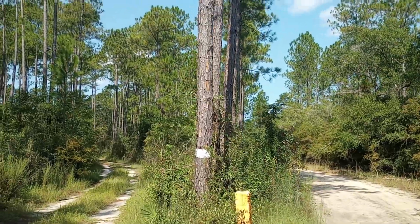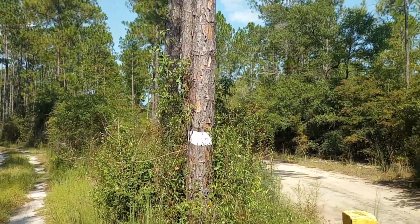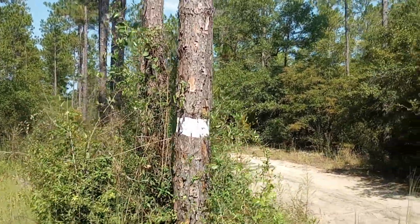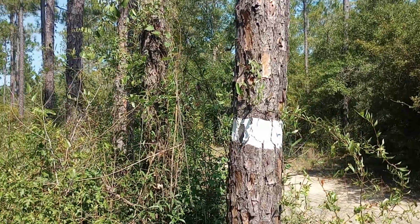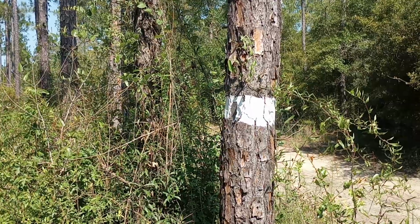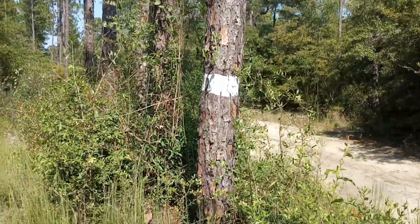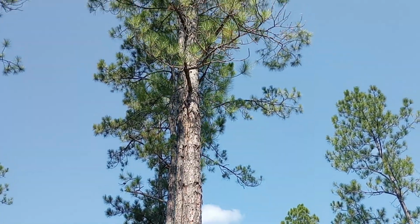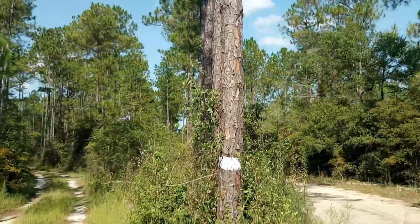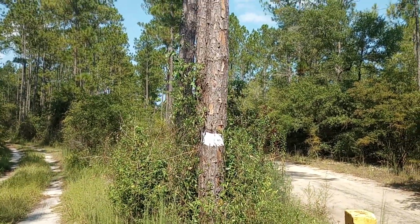Okay, in a previous video, out of curiosity, before I tell you what this is, do you remember what I told you this was? All right, that's an indication that this tree here inhabits the red-banded woodpecker.